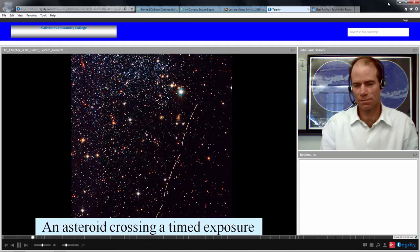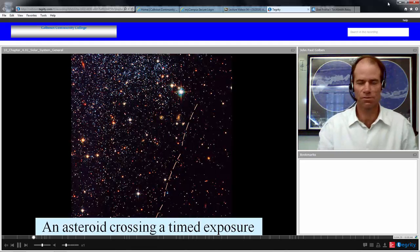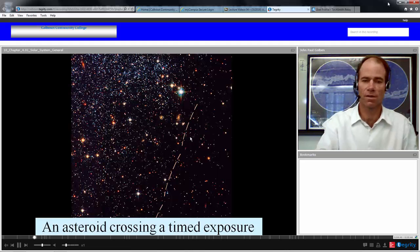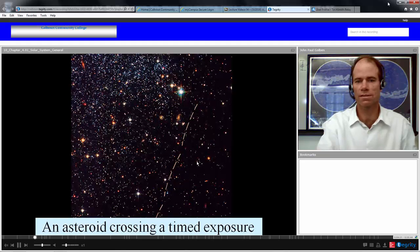An asteroid is much closer to us, so on a time exposure it's actually moving, in this particular case moving in a transverse direction, and so it moves across our timed exposure and we see that streak of light. Otherwise it might not have been detected. So an asteroid would have a definite signature if we were trying to take a prolonged or timed exposure of the sky, and this is one way that you might discover a near asteroid.